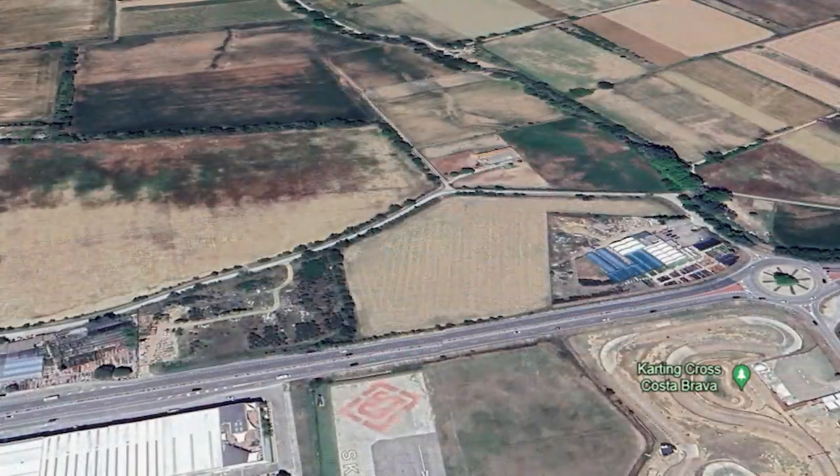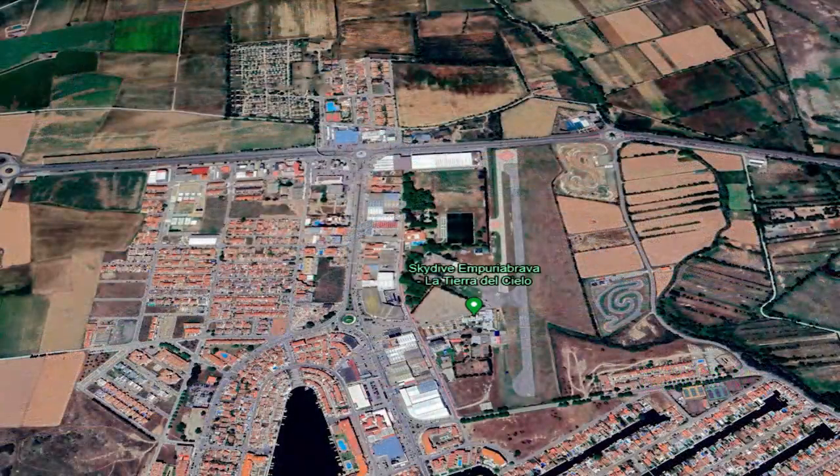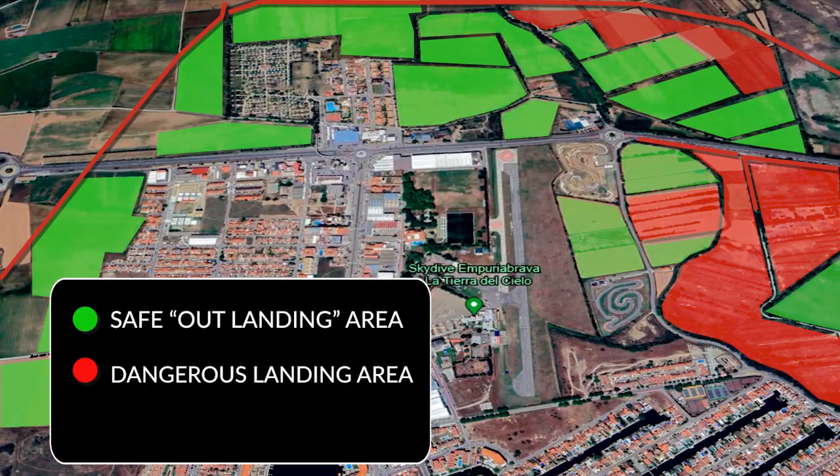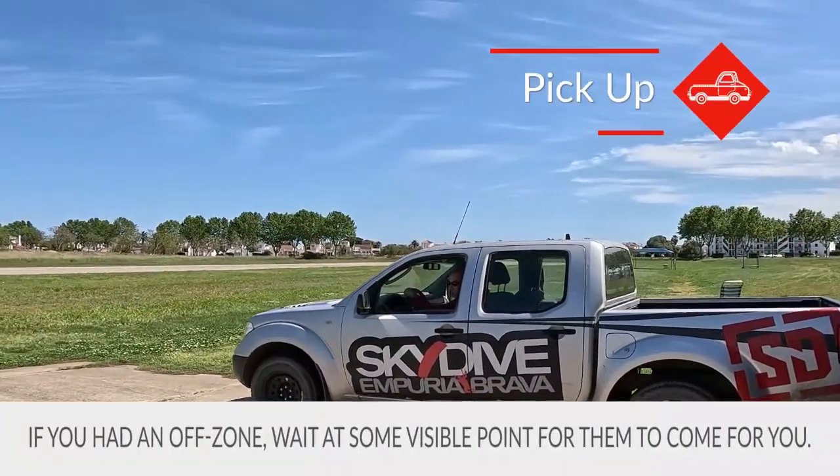Do not fly your canopy over the runway below 1,000 feet or 300 meters. Avoid the approach area at the end of the runways, these areas are reserved for aircraft. Familiarize yourself with safe and unsafe outside landing areas when under canopy. If you had an off-zone landing, wait at some visible point for someone to come for you.